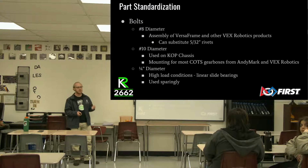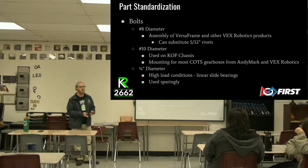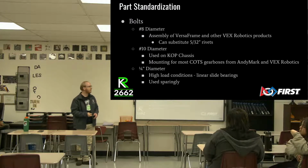Those are bigger than you need typically for most stuff in FRC, but every once in a while, if you have something that's a high load application, like the bolts for the linear slides from Vex are 1/4-inch because they take a lot of load on one little point that it bearings on, and you don't want your bolt to break in half.